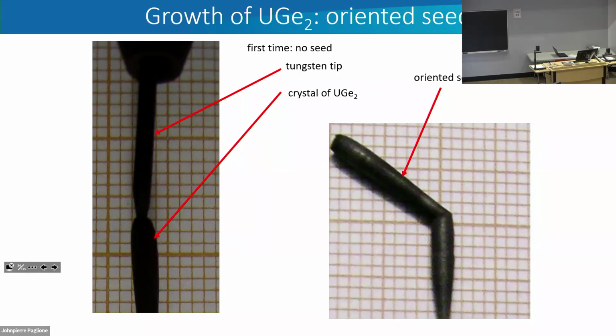Okay, why do you want to do this? Maybe it grows better quality this way, or maybe you want to do a neutron experiment and you want a large crystal in a certain direction. You're going to do that.